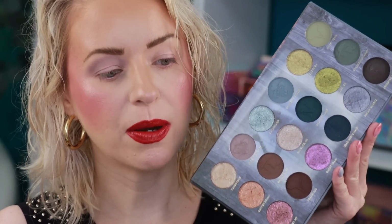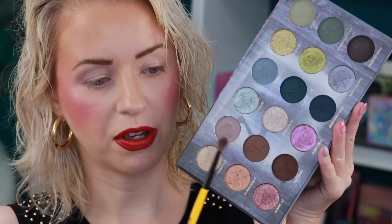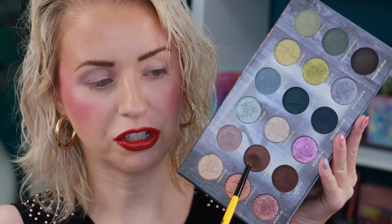Now with that same brush, I'm just going to go down the column here. I'm going to go in with this shade next. This one is called, what is this called? Bandit Queen. I'm just going to focus that a little bit lower.